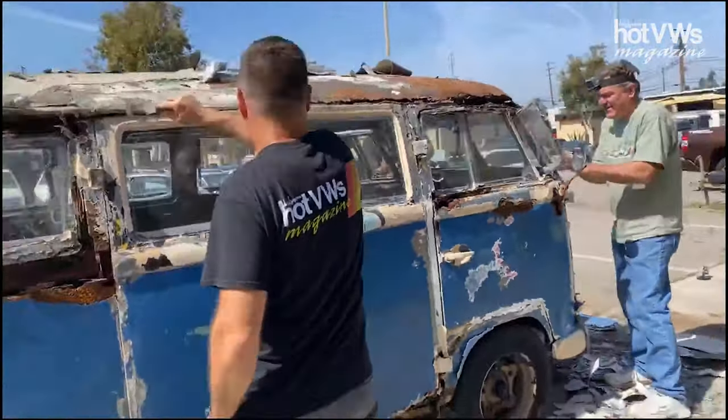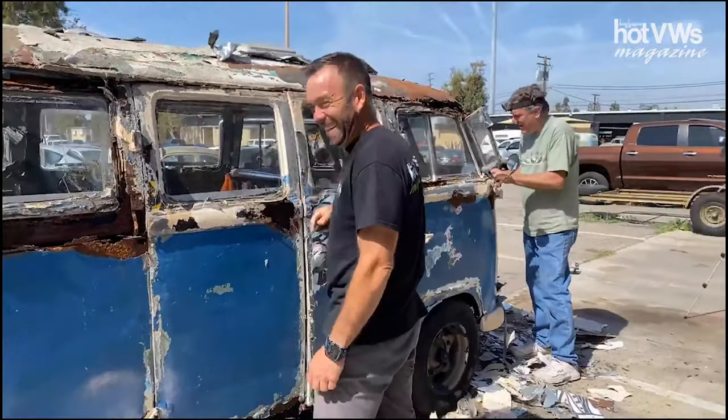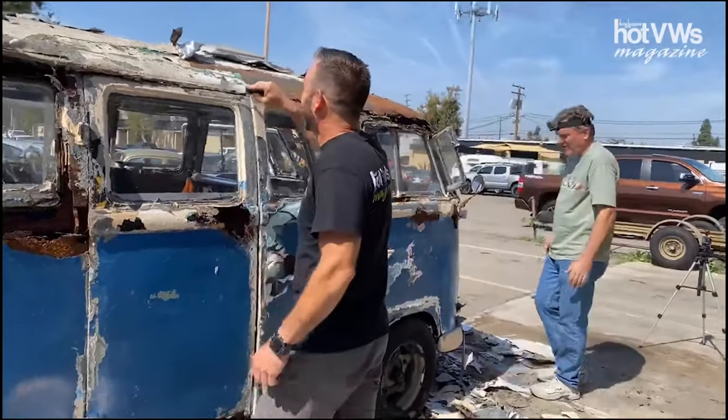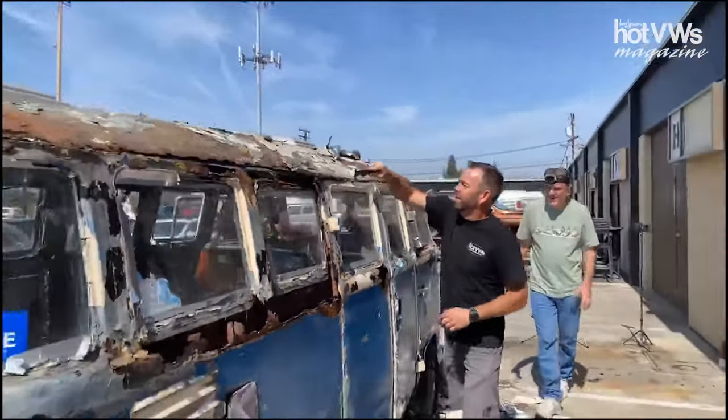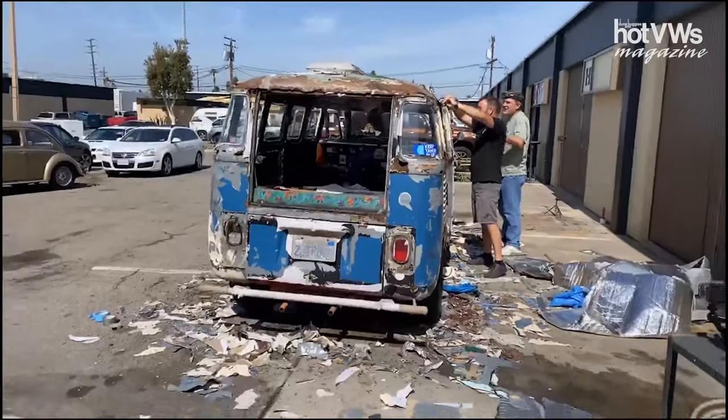Oh my god. Dude, there's nothing left of the window frame. I'm wondering what you'd have left if you cut away all the rusted metal. I don't know. You'd be like the Charlie Brown Christmas tree. Maybe we should have left it as the art bus, huh? You'd be like the Charlie Brown Christmas tree. Right?